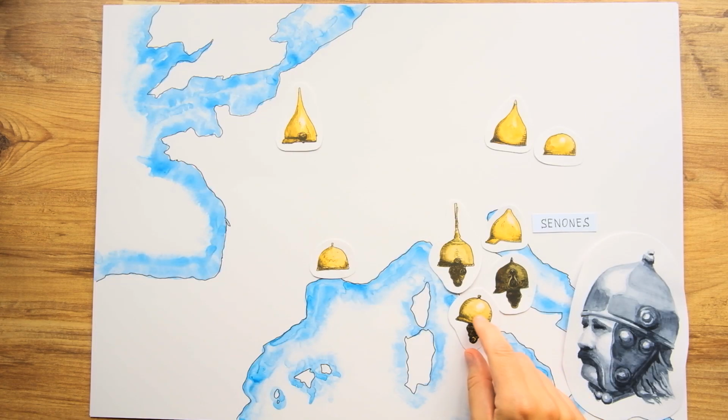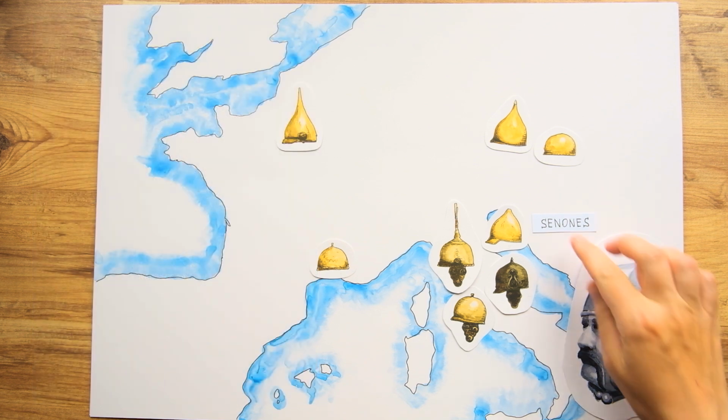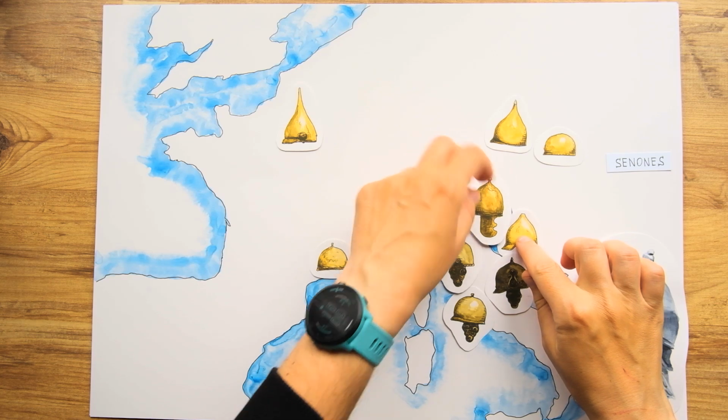This is an Etruscan bronze Montefortino type helmet, housed in the Villa Giulia Museum. As you can see, the Etruscans also adopted the Montefortino type helmet. Three-disc cheek guards are often found on Etruscan helmets. This is 4th century BC. Another type of cheek guards was like this, with two cutouts. You have already encountered it on Greek helmets.